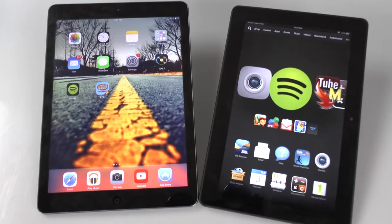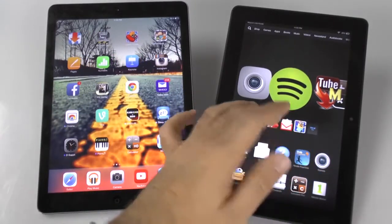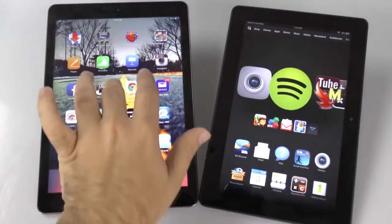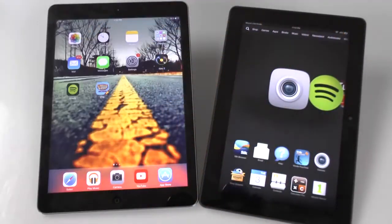Hey guys, today I'm doing another side-by-side comparison, and this time it is against the two easiest tablets out in the market. That is the iPad Air versus the Kindle Fire HDX 8.9. Now these two tablets are really well known for their ease of use and very simplicity in their nature and how their UI is laid out. Very simple. So we're going to find out which one is the better today and in which categories.